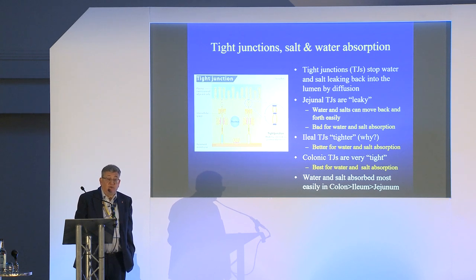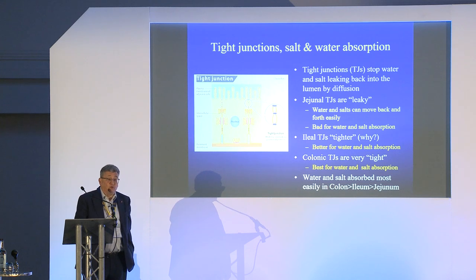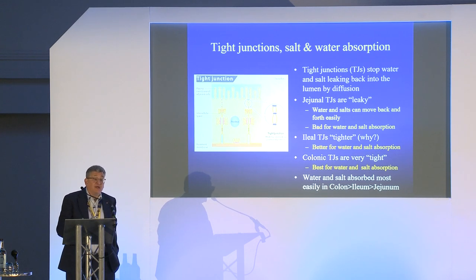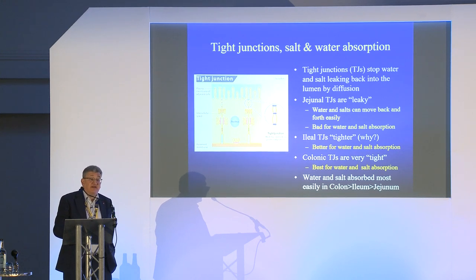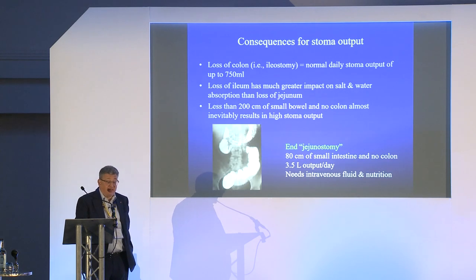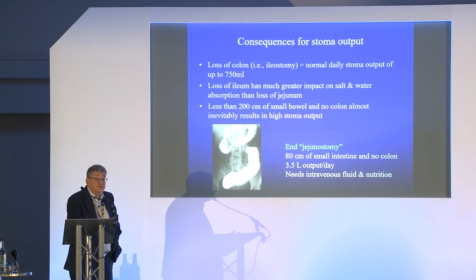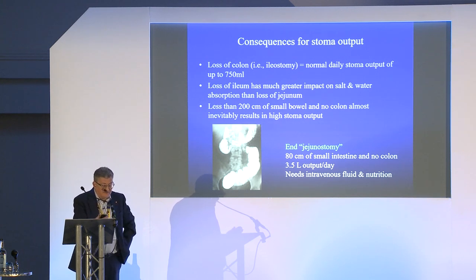And that's a problem, because if we remove someone's colon, we remove an important organ for water absorption. And most of the diseases that affect the small bowel that we treat preferentially affect the bottom of your small bowel, unfortunately. So they have an intrinsic impact on water absorption. So if you lose the colon, there is a normal mean daily stoma output of up to about 750 mils.